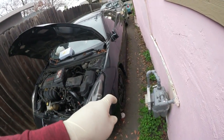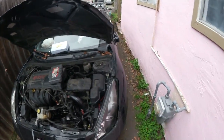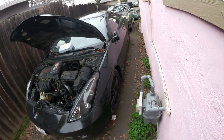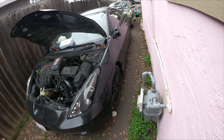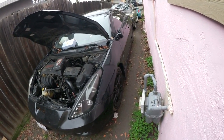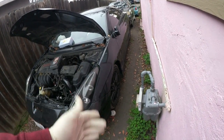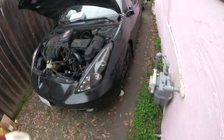And I was thinking about putting these Scion TC wheels on the Corolla XRS because I want some 17s, and these are decent 17s. I'm gonna end up maybe removing the black paint with some aircraft remover, and if the color is still good underneath it, I'll keep the machine look or the gray it is.